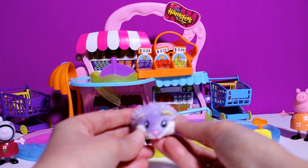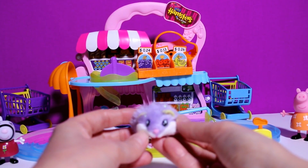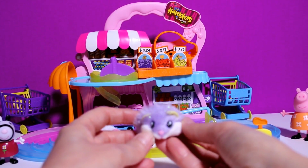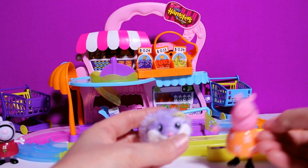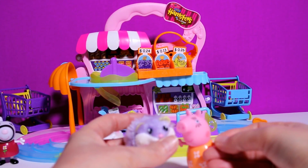I love to shop. Do you love to shop with Mommy and Daddy? Yay! Because we get to buy what we want. Well, sometimes, Periwinkle, not all the time. That's right. You have to watch what you eat, Periwinkle.